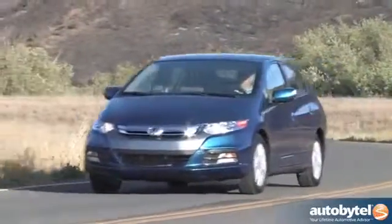Now you might be wondering who is a good candidate for Insight ownership, and in my opinion, it's somebody who's willing to give up some ride comfort and some power in pursuit of ultimate fuel efficiency at a low price. After all, this car does start at about $19,000 and it gets 38.5 miles per gallon without even trying.